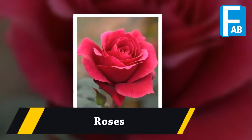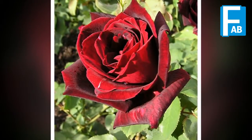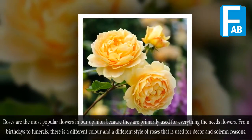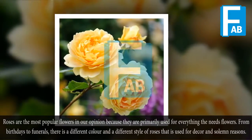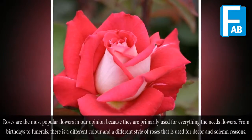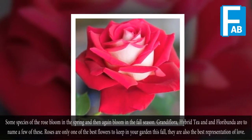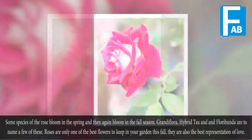Roses. Roses are the most popular flowers in our opinion because they are primarily used for expressing emotions. From birthdays to funerals, there is a different color and a different style of roses that is used for decor and solemn reasons. Some species of the rose bloom in the spring and then again bloom in the fall season. Grandiflora, Hybrid Tea, and Floribunda are to name a few of these.